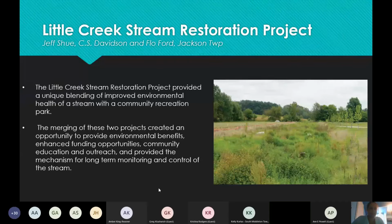The next case study is the Little Creek Stream Restoration Project with Jeff Hsu from CS Davidson and Flo Four from Jackson Township. The Little Creek Stream Restoration Project provides a unique blending of improved environmental health of a stream with a community recreation park. The merging of these two projects created an opportunity to provide environmental benefits, enhanced funding opportunities, community education and outreach, and provided the mechanism for long-term monitoring and control of the stream.